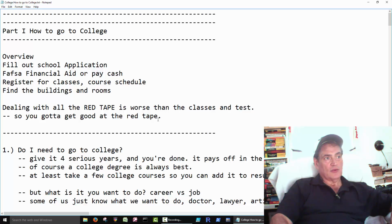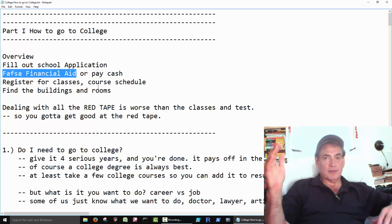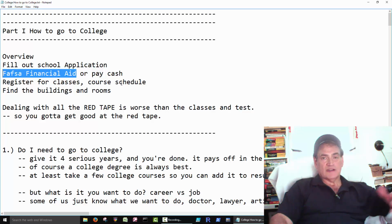One area I know we'll do a video next is on how to fill out the financial aid forms, and they're actually pretty easy. It's all online now. It's like one piece of paper, name, address, serial number type thing. And then if you have any questions, just call the 800 number and ask the person, or better yet, go to the school, have them help you fill it out. But we'll do a whole video on that.